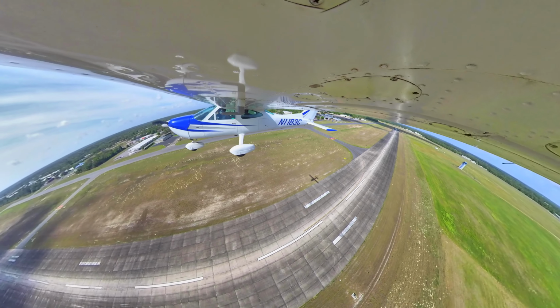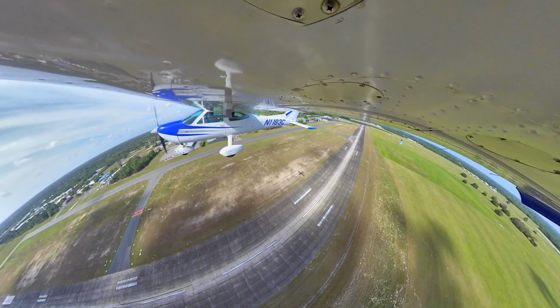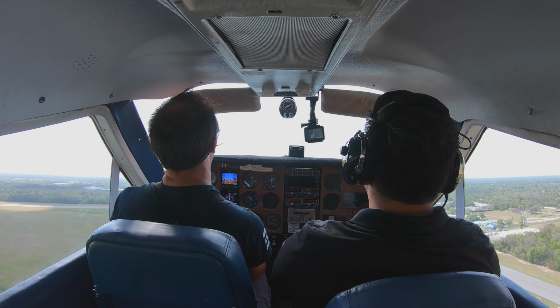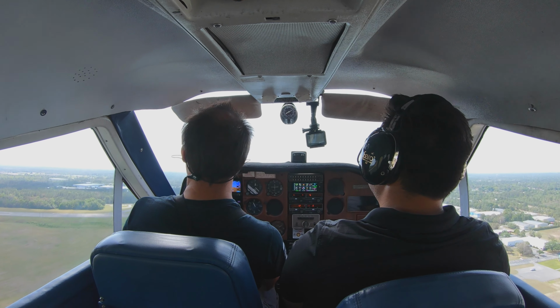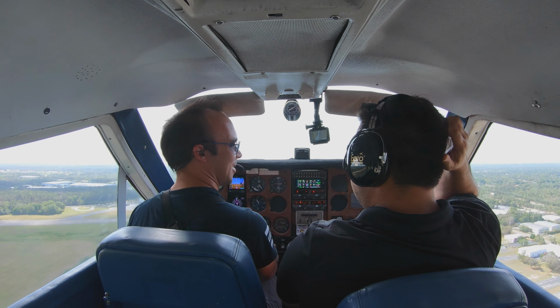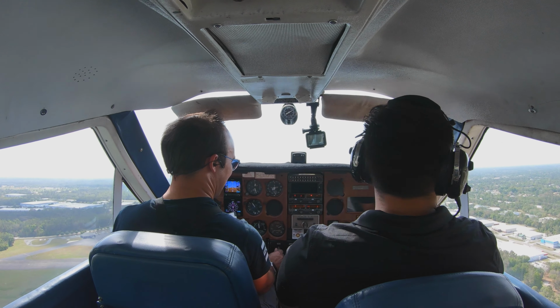That was a really smooth takeoff too, considering all the wind. Not too bad. You've been flying a lot, haven't you? I mean, I guess. I fly a lot in this plane, that's for sure. Yeah.